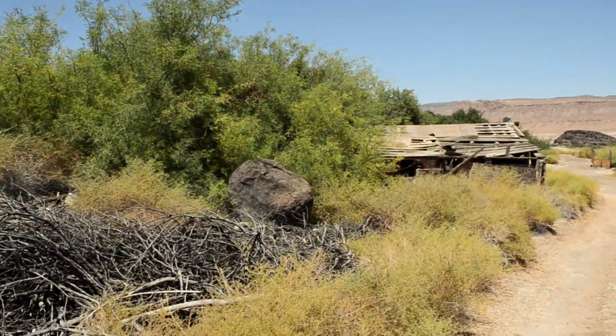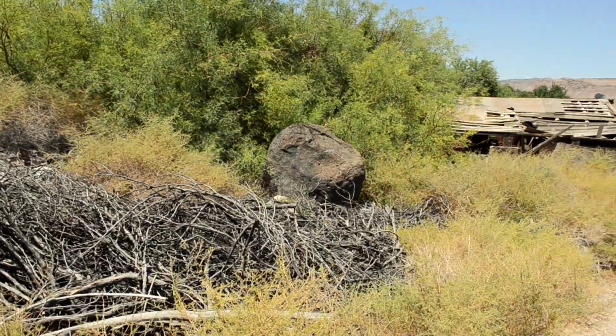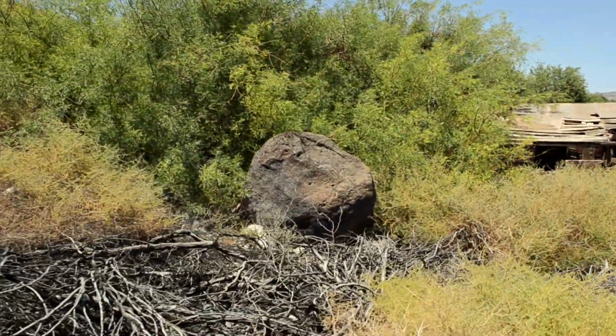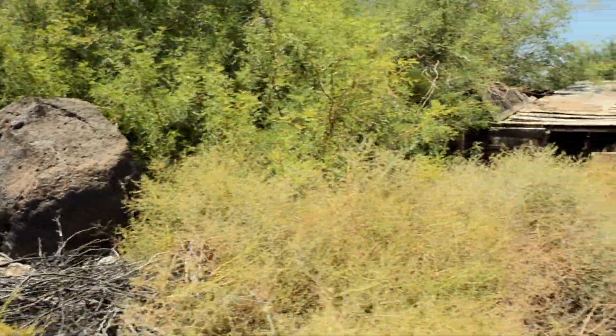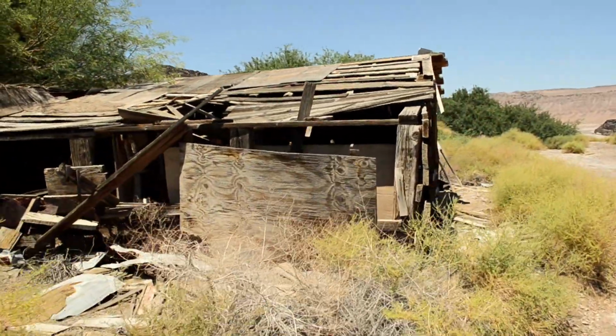Man, look at that boulder. Where'd that come from? The size of that sucker, man. Imagine hearing that thing rolling down the hill and the rumbling it would make. And a racket. It's about 5 feet tall, maybe about 5 feet.